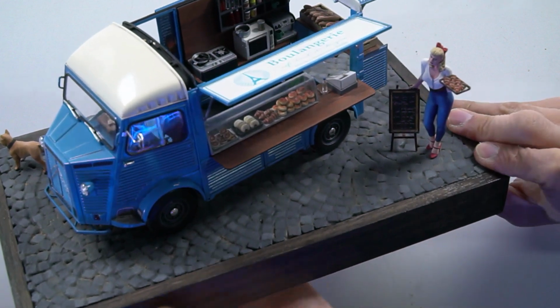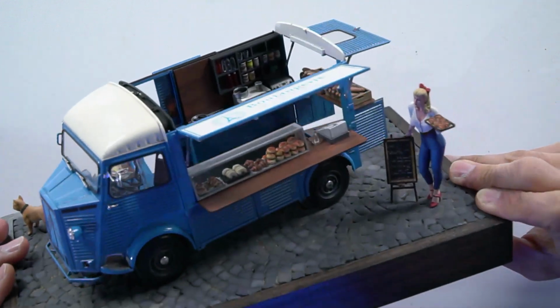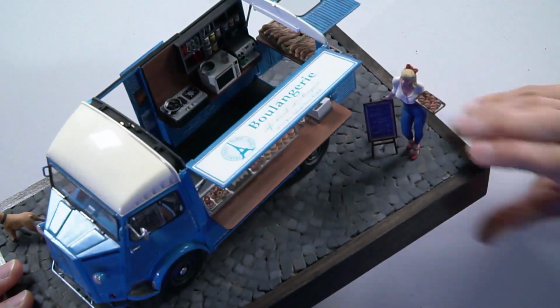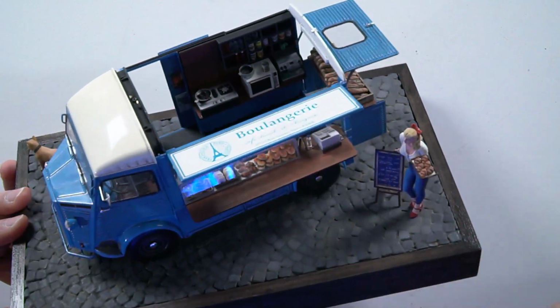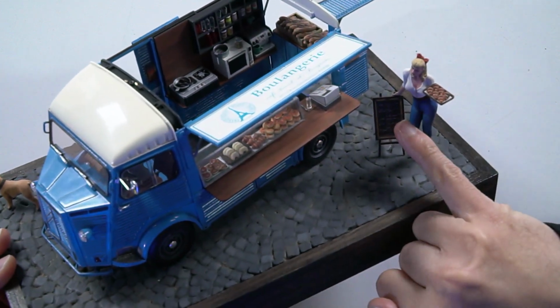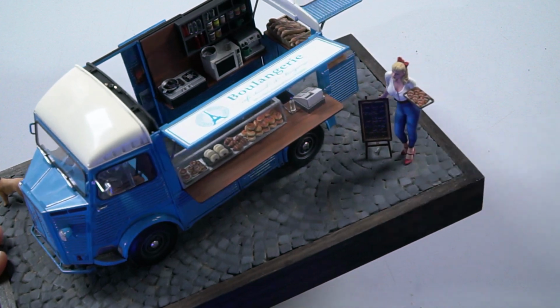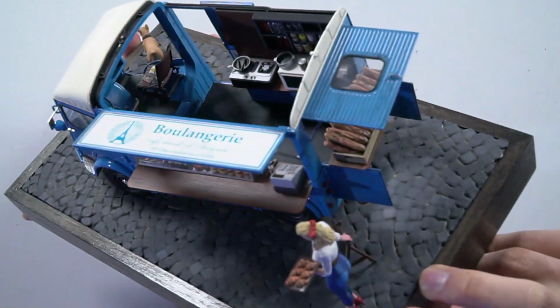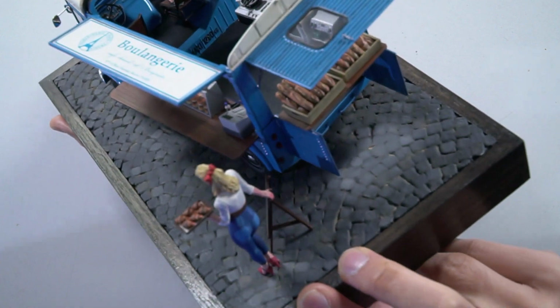I was going to say, if the figure didn't come with the model, what was she holding before? That's right, she had a cigarette. So I've re-sculpted it. The tray came with the kit, and I just added some croissants onto it. And I cut the hand here and reshaped it so it looked like she was supporting herself on the sandwich sign. Or even as she's walking past it, she's grabbing onto it or something.